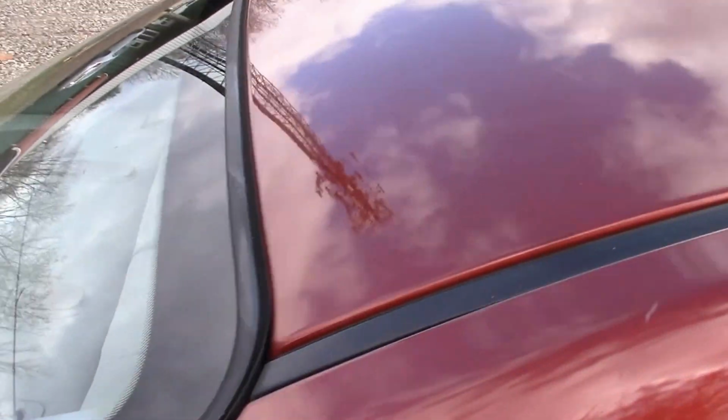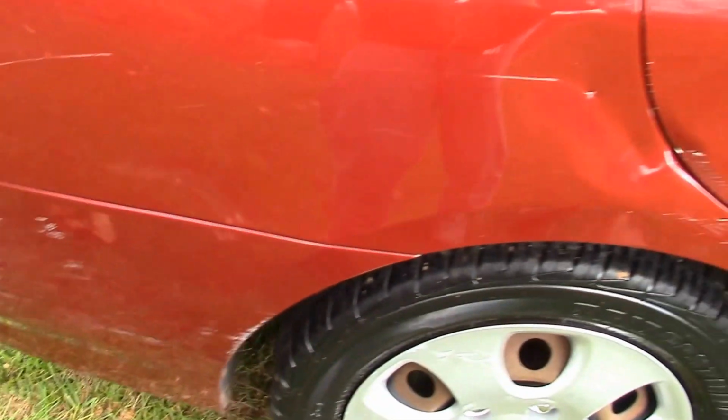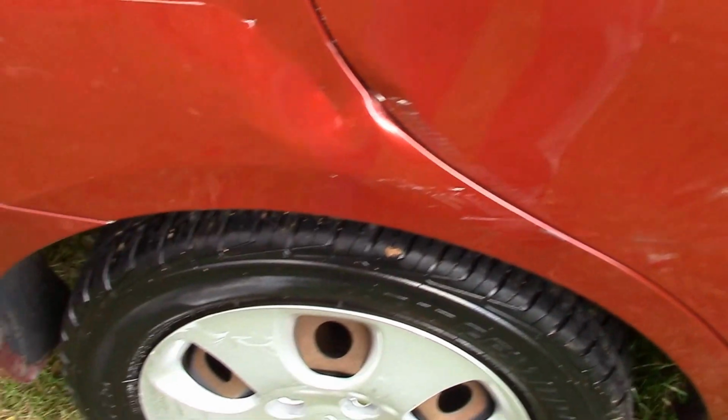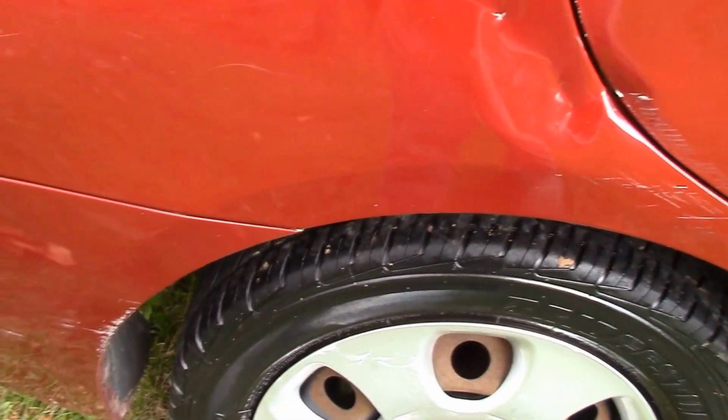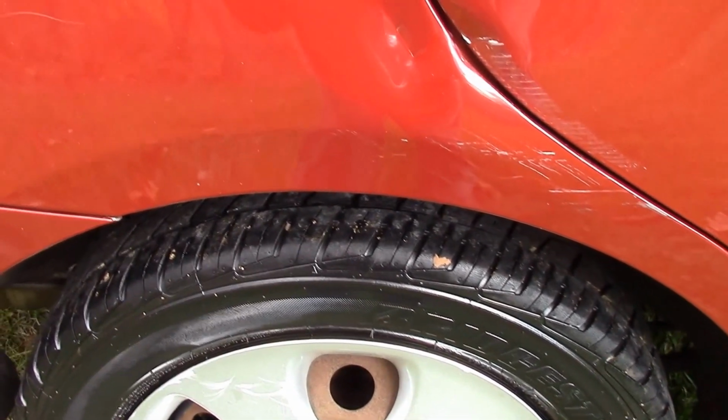Let me get you a shot of the roof again. Okay. All right, and then you can see a little bit of a gouge and scratch there, a little scratch there, and another dent there. But really, you can see it actually doesn't look too bad. Normally when you see this, the paint might start flaking off, and you might see some corrosion and stuff starting. But really, it looks overall pretty good considering.